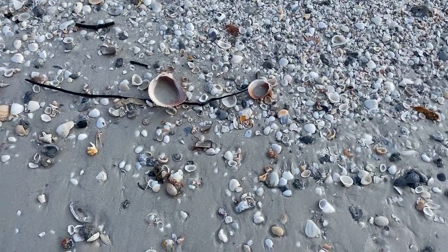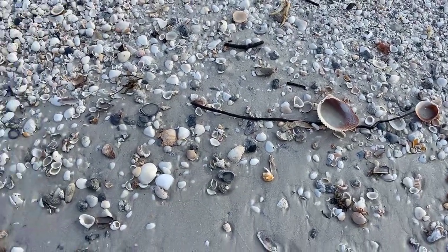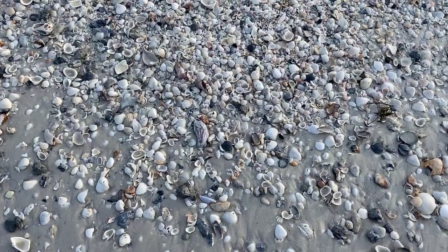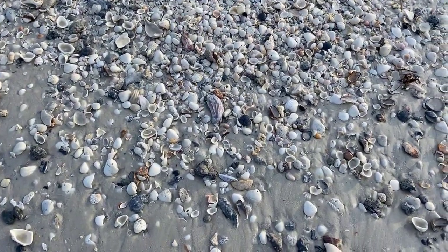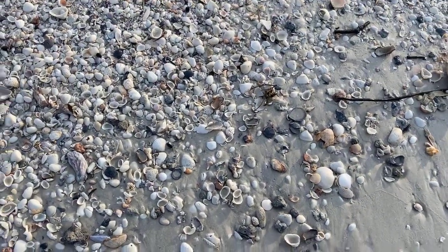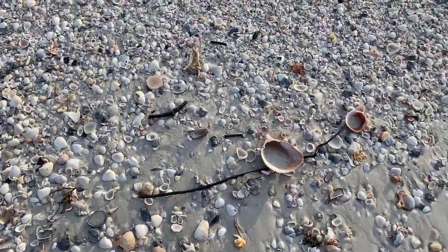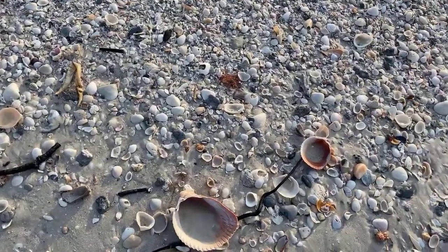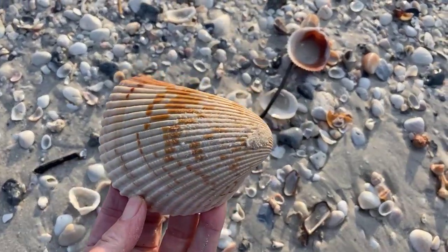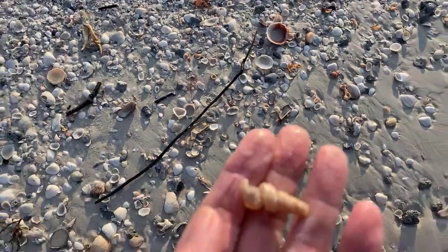For murex. A lot of people miss those murex shells. Big cockles. Did you see those cockles back there? Cockle shells. Seeing lots of little wormies out here today.